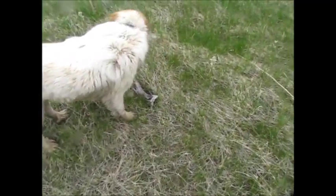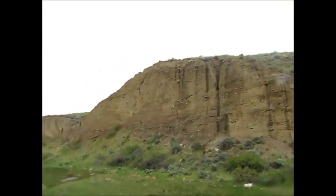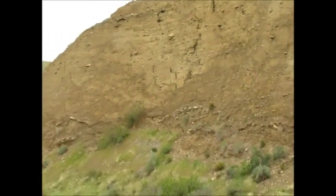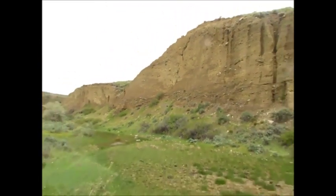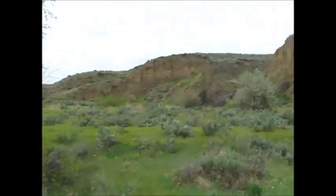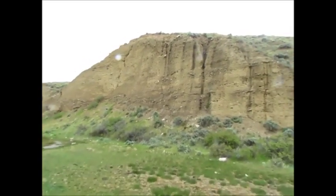I really don't want that. See there, that's what we were just on top of. Can you believe an entire hill became victim to the power of precipitation? And not just one hill, three hills. One, two, three.